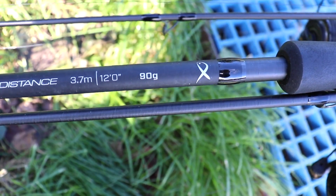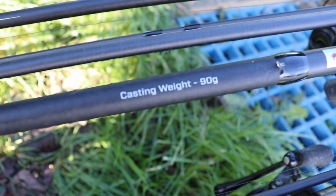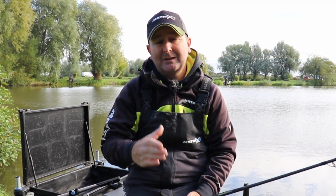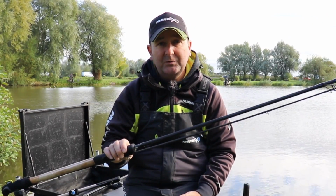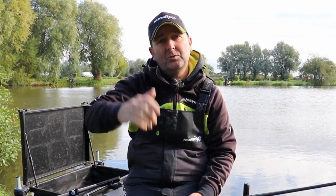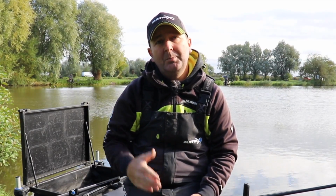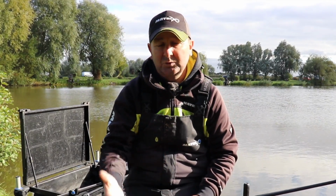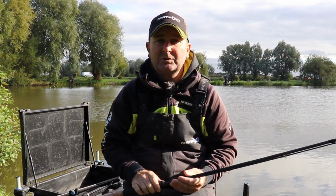This is a 90 gram rated rod, so you can easily cast feeders in the 50 to 60 gram bracket if you need to. But like I say, on rivers like that, more often than not, you're not casting at range. But because it's 12 foot, it's long enough to get the line up off the water, to get your rod up in the air like we do on rivers. And even when you are only casting 30 meters, 40 meters, it's a really nice comfortable rod for doing that.